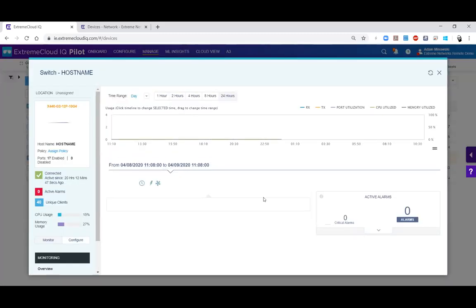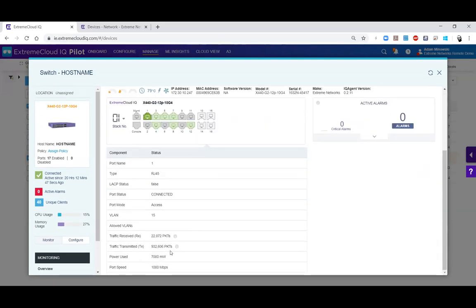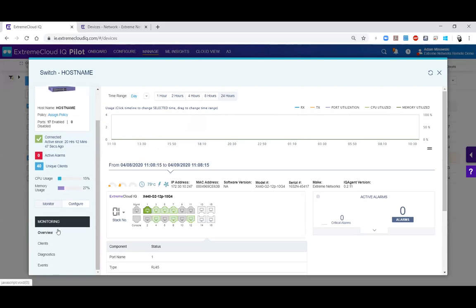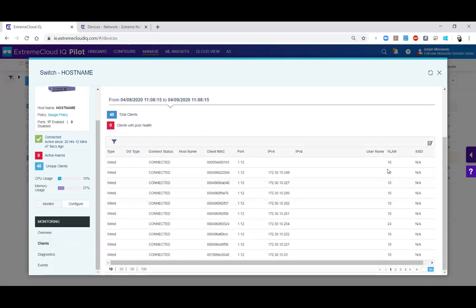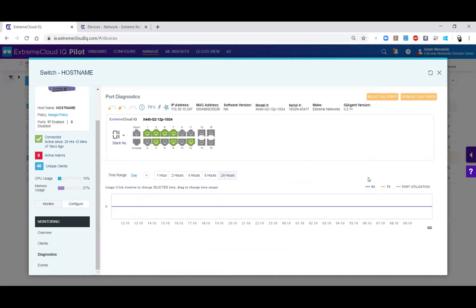Let me then dig into the switch. You have the icon of the switch here. You have some statuses on the ports, the packet numbers. Of course, the switch has just now connected, so we will not see much statistics here, but we can see the clients, the MAC addresses, the VLAN numbers. So this is the basic stuff. What I mean by that is that right now it is possible to monitor the switch at this stage of the Cloud IQ code.